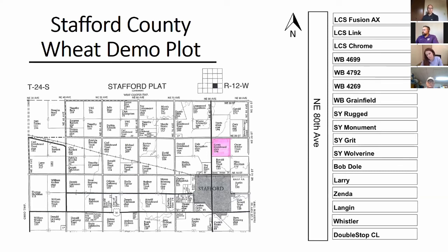The Stafford County plot is a half-mile north of Stafford. Again, like the Pratt County plot, we have a different variety of LCS, Westbred, Syngenta, and then some university varieties as well.